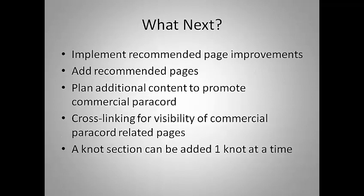So we've got these two areas that are really promising for real results in traffic, visibility, and increased revenue. What do we do now? Well, we've just finished this detailed SEO analysis. So the first thing to do is to improve the existing pages as recommended. Then there are additional pages to add. That should happen next. Then we should flesh out the commercial paracord area.